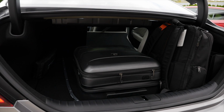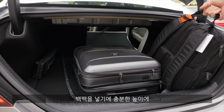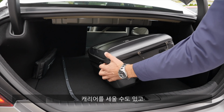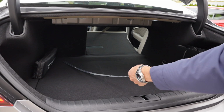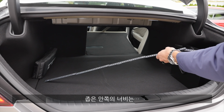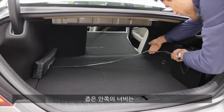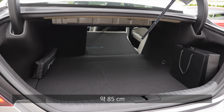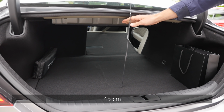It's actually quite practical. Then sample luggage inside. You see here height way more than enough for a standard backpack. Also here for the cabin trolley, and also this one fits in a vertical way. The length here is about 1 meter or 40 inches, and the width here in the central part, like this here, this gets a little bit narrow. This is more like 85 centimeters or like 34 inches, and the overall height is 45 centimeters or 18 inches.